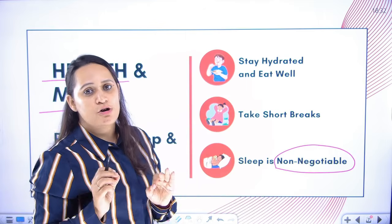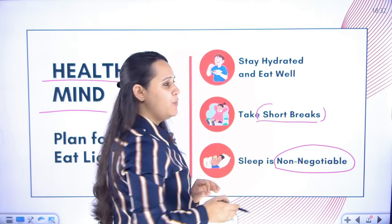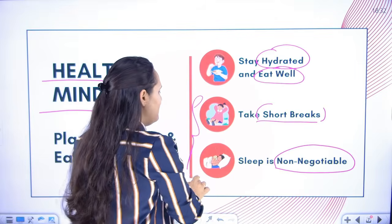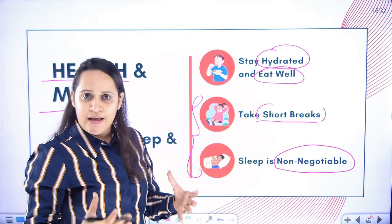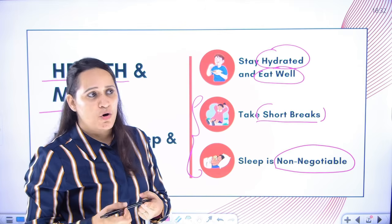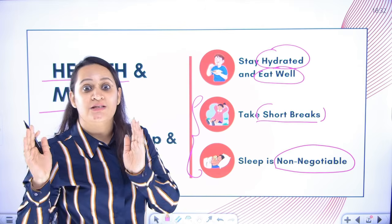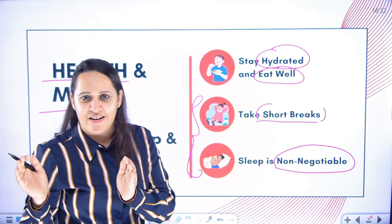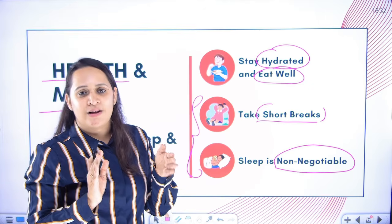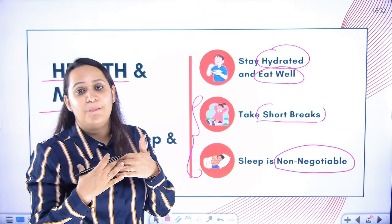Every day you're required to sleep at least for 6 to 7 hours. Take short breaks as and when required. Stay hydrated and eat well. So this is with respect to the mental well-being, sleep and taking breaks. With respect to your physical health, you cannot have a bad stomach, or you cannot be falling ill, sick, fever, because you have put 6 months of effort into studying. On the day of the exam, if you're falling sick, you will not be able to write exam as efficiently as you can. So you should take care of your physical well-being as well.